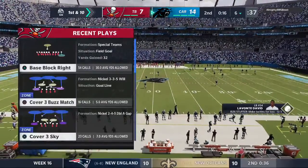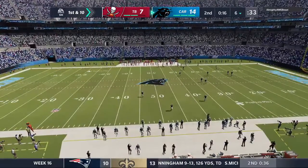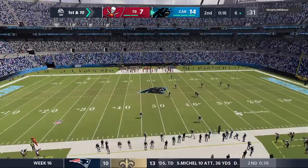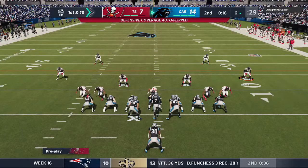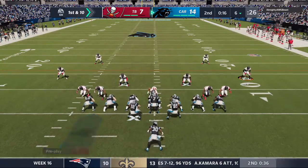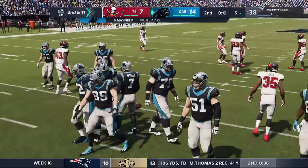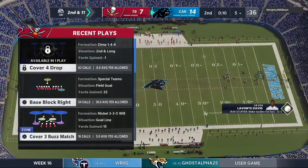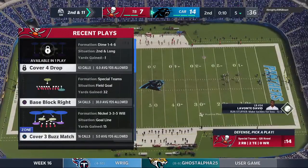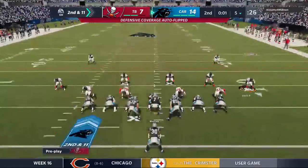And control of the football switching hands with very little time remaining until the half. So time perhaps for one final kneel down before they take this lead to the locker room. And with time running down, they go down to a knee. And that's what I'd like to see out of this defense, a little fire, a little toughness. It hasn't been the best first half for them, but they did do a nice job there, forcing a loss on that play.